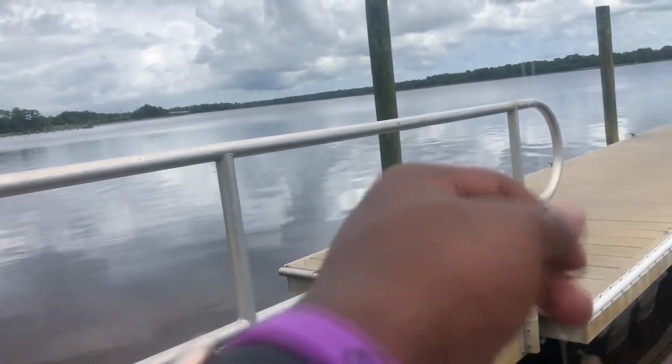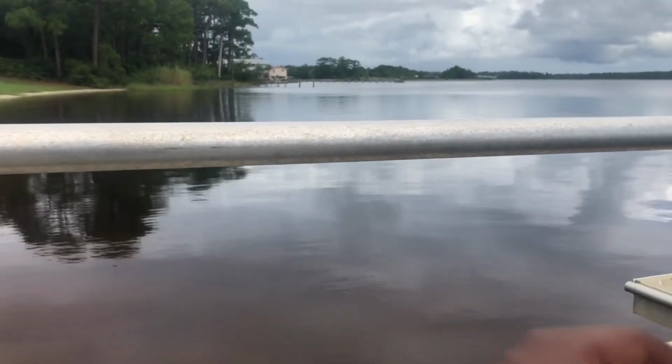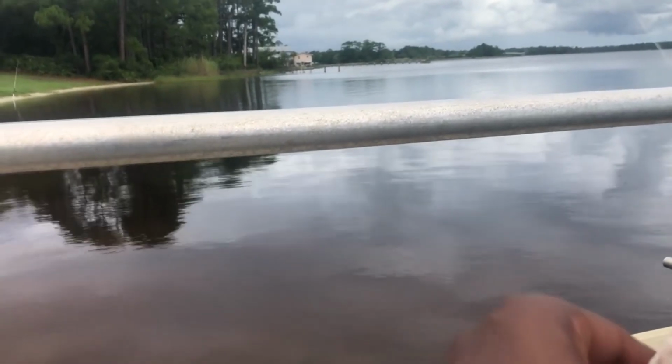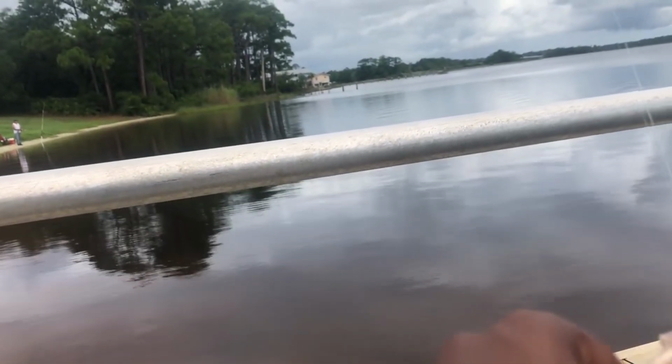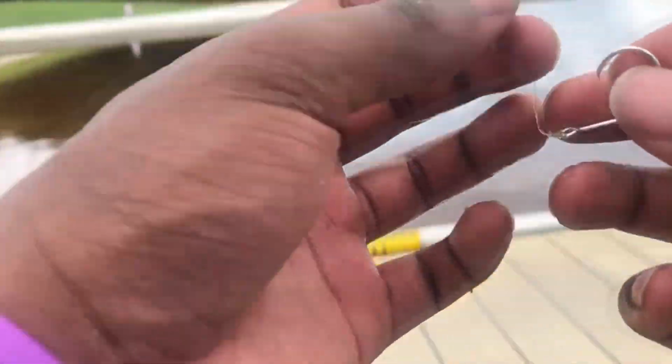Okay, we're gonna get him off. I got you, buddy. I got you. Got these shrimp. I'm gonna sit these shrimp down. I don't think they're sharp. I think only the gill plates are. Hook came out. There he goes. That's cool.